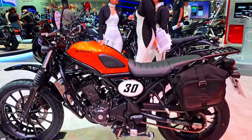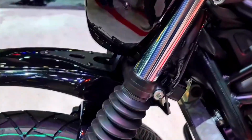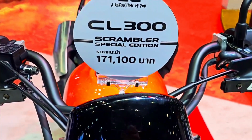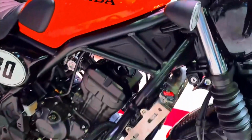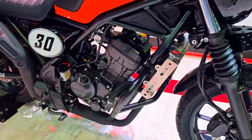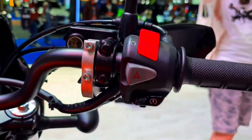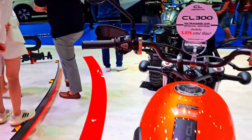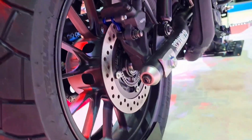The 2024 Honda CL300 Scrambler Special Edition. The 2024 Honda CL300 Scrambler Special Edition brings a fresh twist to the classic Scrambler motorcycle style. Retro design. The CL300 channels the spirit of vintage Scramblers with a round headlight, upswept exhaust, and a single-seat design. It's sure to turn heads and evoke a sense of nostalgia. Modern touches. While embracing the classic look, the CL300 incorporates modern features like an LED headlight and a fuel-injected engine for better performance and efficiency.